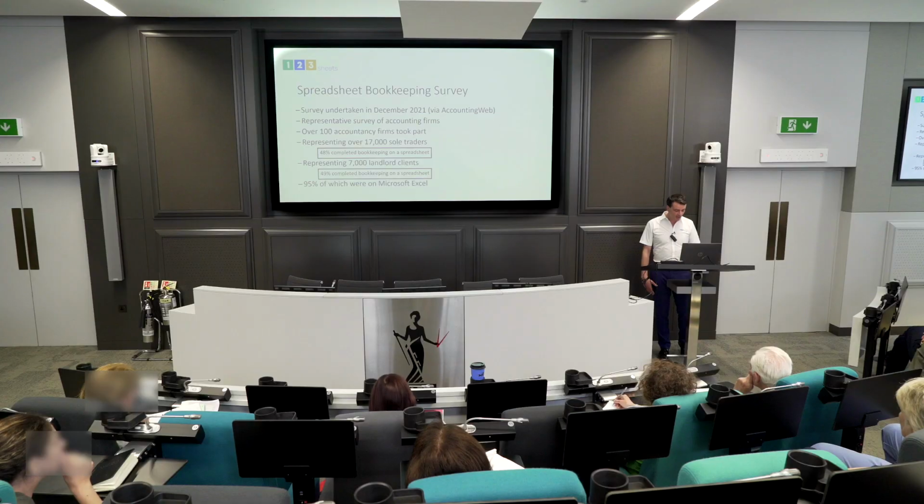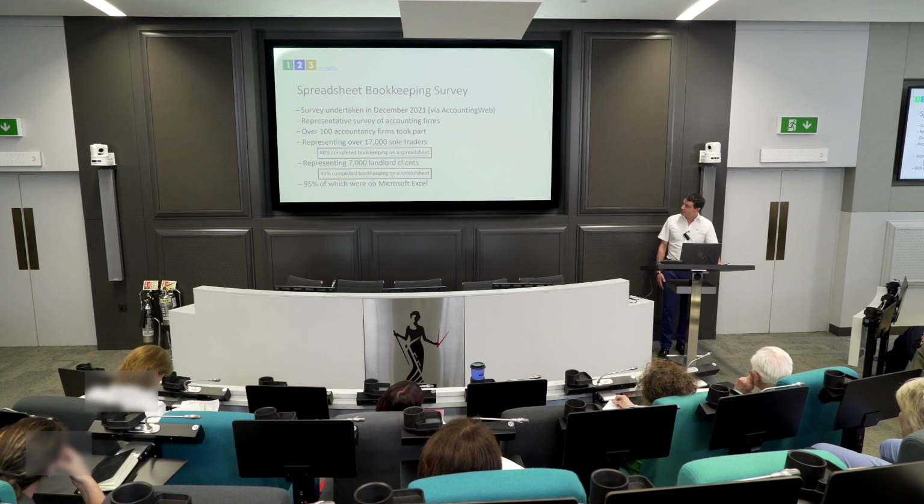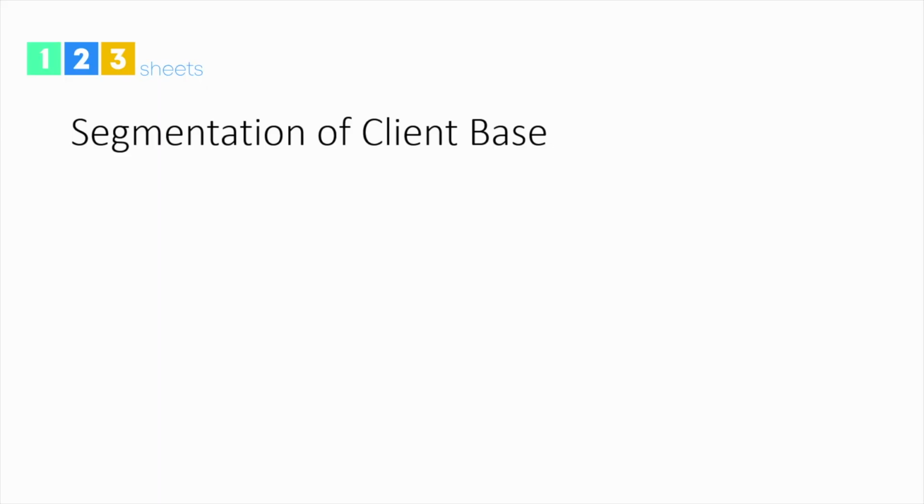What that tells us is not only that most of them are using Microsoft Excel, but also that the number one piece of software that people are currently using, if you're a sole trader or a landlord, is a spreadsheet. So we know we've got lots of clients using spreadsheets already. How do we decide which of those are going to continue on a spreadsheet? Or maybe they're not on a spreadsheet yet, but you might want to put them on one. We're talking about sole traders and landlords.